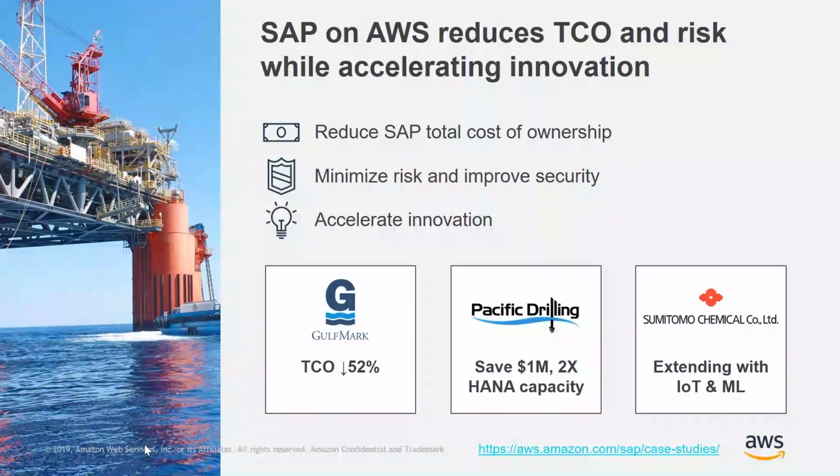And the last point's around accelerating innovation. So by freeing up your IT team, they have time to work with the lines of business and extending the value of SAP around those use cases that we talked about earlier. We have many more SAP oil and gas case studies on the AWS website that you can check out. Gulfmark Offshore, Pacific Drilling, Sumitomo Chemicals talks about the refining operations. So it's not just the super majors like BP that are achieving these benefits.